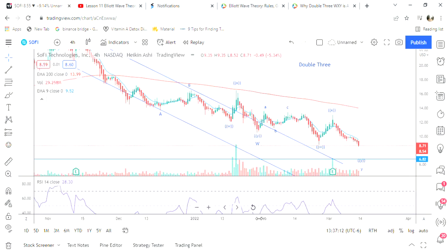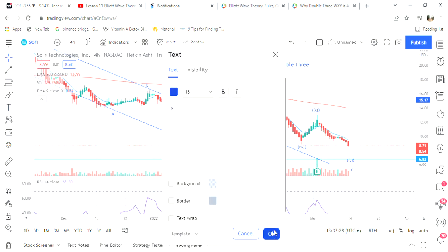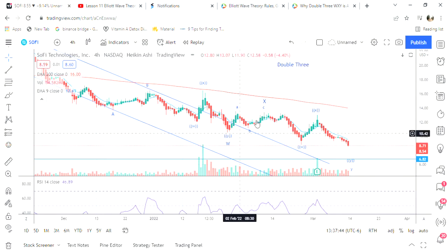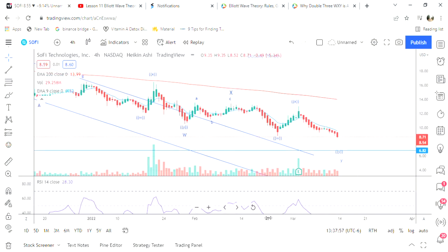ABC for W, and that came to the bottom there, and everyone thought that was the bottom right there. Then we had A, B, C, and I should put an X here. This is X. That took us back up to 1341 from 1050, but it did not break the X wave here. That's important. So we have W, X, and then we have A, B, C, W, X. And so then looking at this in the 4-hour, it looks like A, B, C. So are we in the final part of this correction?